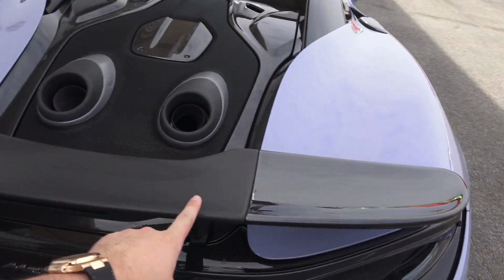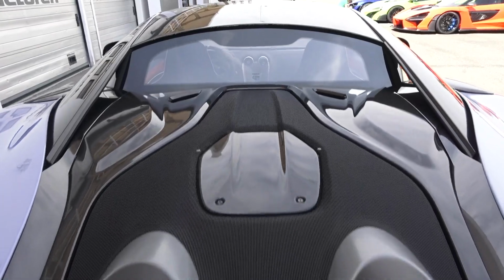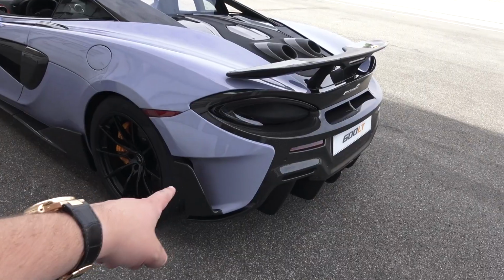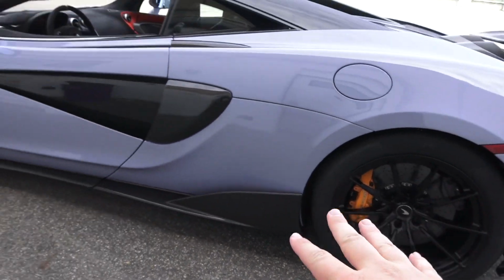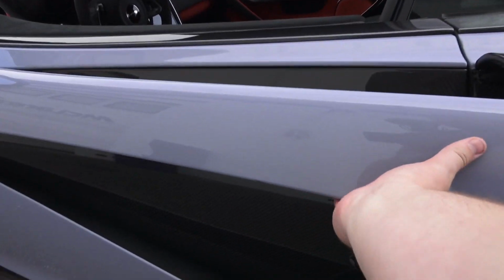Now, it's actually carbon fiber under here as well, but because of the exhaust temperatures, they had to put this coating on it to make sure that it doesn't catch fire. That's pretty cool, actually. Nice little carbon fiber touches here. We've got bespoke Trofeo R's that were built for the car. Of course, that is the only option, the correct option for tires on this thing. Let's go ahead and open it up.